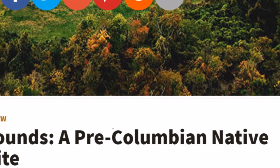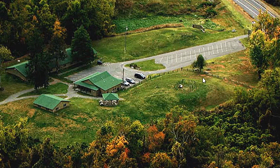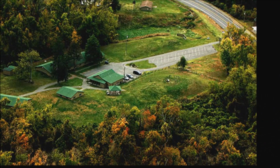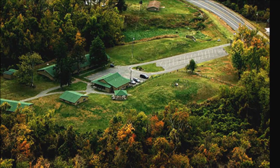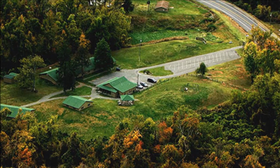Ancient Origins did a story on the mounds here about 6 years ago. Here is a look from overhead. You can clearly see what remains of the mounds here today. It says in the article that the site was donated to Murray State University in 1983, and it kind of went from a sideshow attraction to a place where some pretty serious research was done.